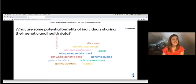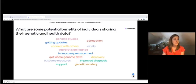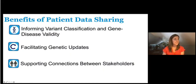with these, you hit the nail on the head, that benefits are sort of twofold. And as I alluded to, I think earlier in our discussion, that patient data sharing can be useful to the genomics community, lead to discovery. Also, there are some benefits back to individual participants like connections and support. So I want to talk through those a little bit further in these next few slides.